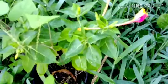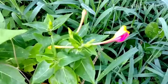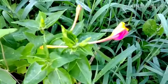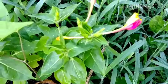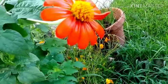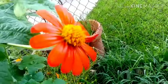This is a four o'clock plant right here. Maybe at about 6 o'clock or so, she'll open up her flowers. They're really pretty, that pink and yellow. There she is, Mexican sunflower, on this side of the garden. Thank God she's safe.